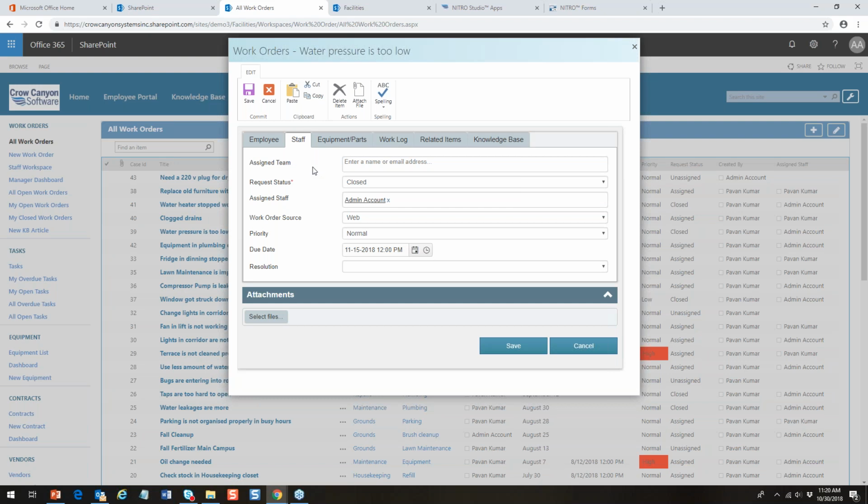Really, with a demo like this, it's hard to know exactly what the Goldilocks place is. So I'm trying to emphasize, do these one-on-one demos with us, talk about your needs, and we'll show you how easy it is to configure this to be appropriate to your situation.